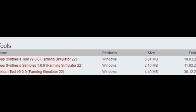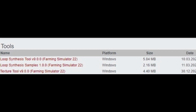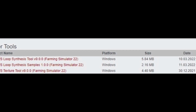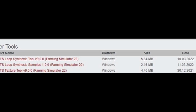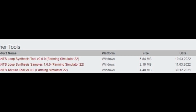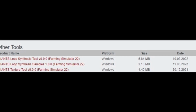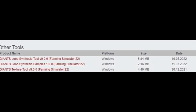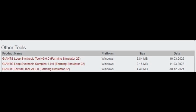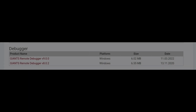Welcome back. Okay, so the first piece of news to talk about for this new week is from Giants themselves. This weekend, they released the long-awaited Giants sound synthesis tool that is now available on GDN. As with all GDN downloads, your GDN portal login details are needed to access the downloads page. And you guys are probably asking, what does this do to Farming Simulator? Well, it's a tool which Giants use to create sounds for vehicles. It allows modders to manipulate sounds down to each individual RPM and allows them to modify and simulate engine load sounds and much more besides that. So that is actually pretty big.